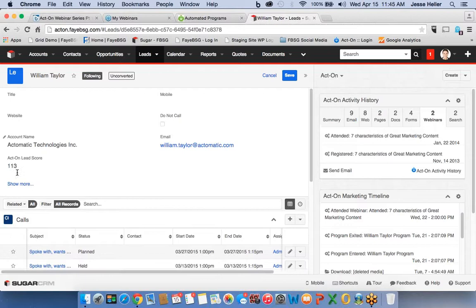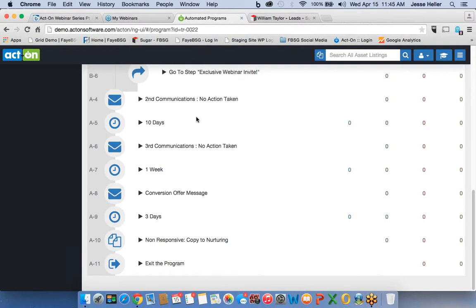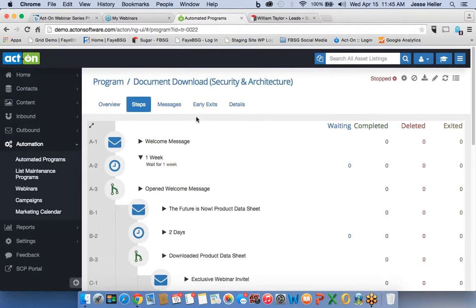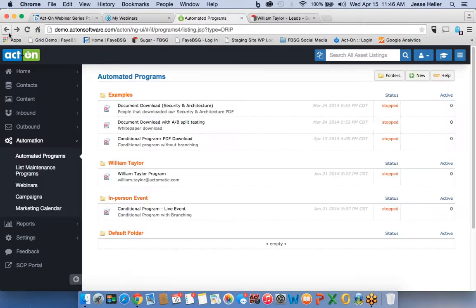And we know he's got a lead score of 113. Maybe our threshold at the end of our campaign before it's a sales ready lead is only 40. So he's crushed it. So this is a hot lead. So now a month later, you get an automated notification. It's time to call William Taylor, or whatever it is that would be your necessary next step. So as far as running automated programs, nurturing your customers, it does it, all you do is set it up, and you can set them all up doing a million things.